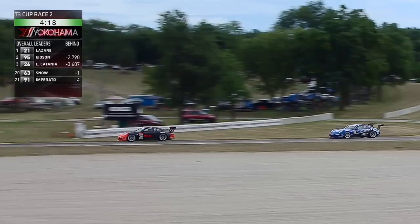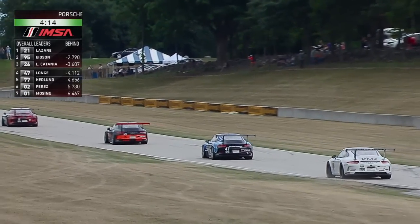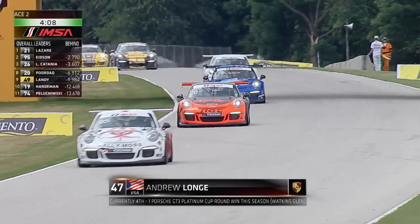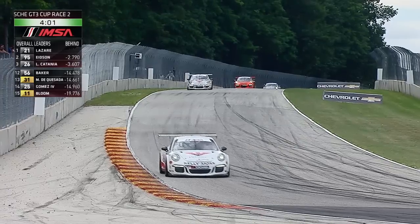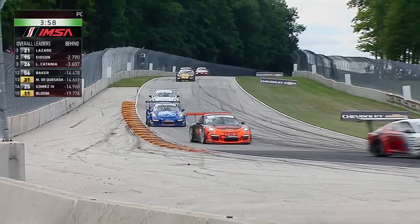And Sebastian has to play sensibly here and think about the points for the gold category. But in fairness, he's done that all year, and he's done it very, very well. At the head of the field, Lazaire disappears out of our shot, camera left, as Jake Edson has for a moment just pulled out the sharp end of a second on Catania third.